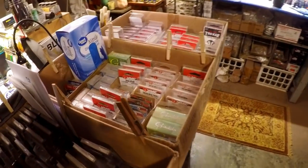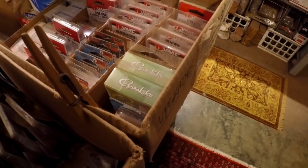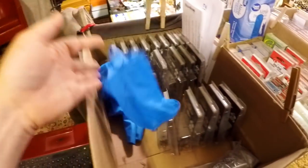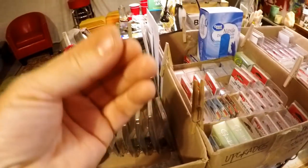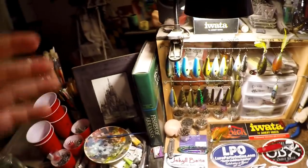So normally if the customers jump on the website and they're like, hey, we want some trocars or we want some gamigatsus, I'm going to make that happen for them. There is an upgrade charge on hooks. Gloves are a must. I always keep gloves to finish because you don't want to transfer the oil on your skin onto the baits.